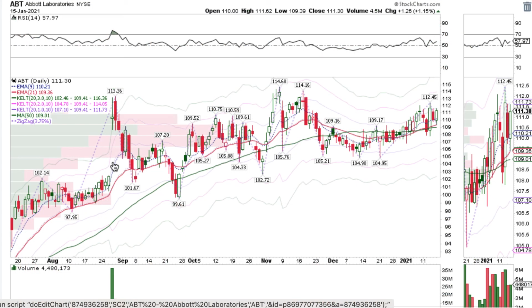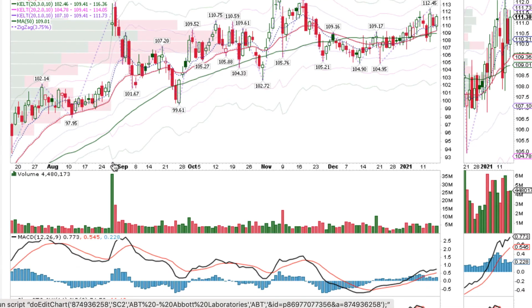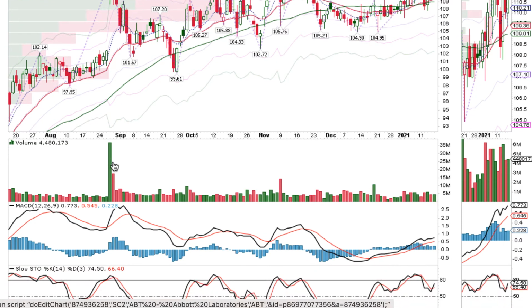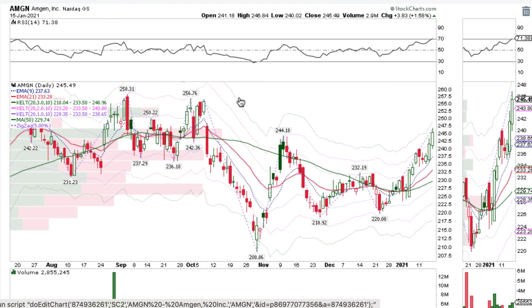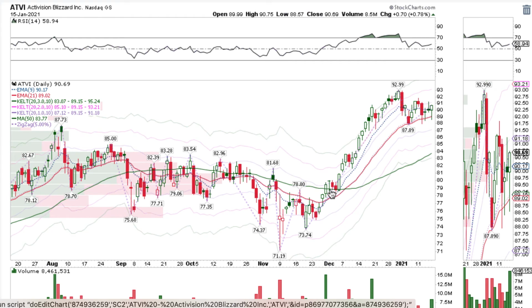Abbott Labs, this one looks like it's going to continue higher, follow through. Volume has been noteworthy. We're watching MACD and stochastics turn higher. Amgen and Biogen are benefiting from the JP Morgan Healthcare Conference last week. Following through, looks like these are going to continue higher. ATVI, a previous trade that we took around 81, 83 in this zone, followed through, consolidating now, looking for this to break out and trend higher as software and gaming stocks continue.